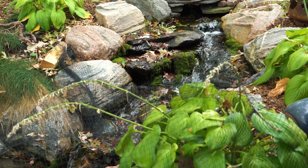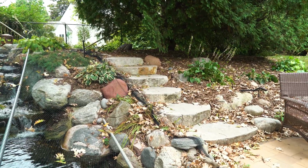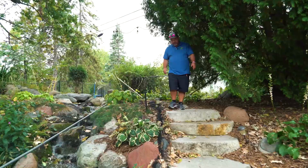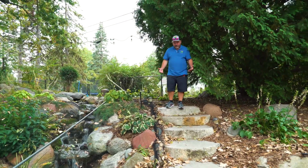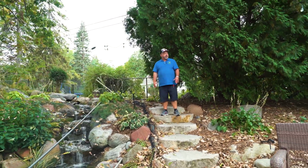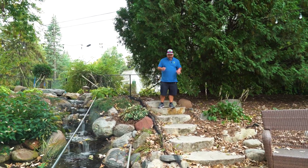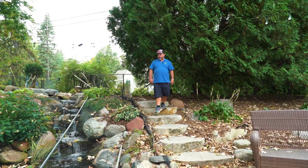We also did these cut stone staircases here. I love these boulders. They take them and they cut them at exactly 7 inches high, so they're just like a step you would have on a deck or inside your house. But then they fire them, so they actually hit them with a torch, and that gives the texture to them, so they're really nice to walk on come winter.